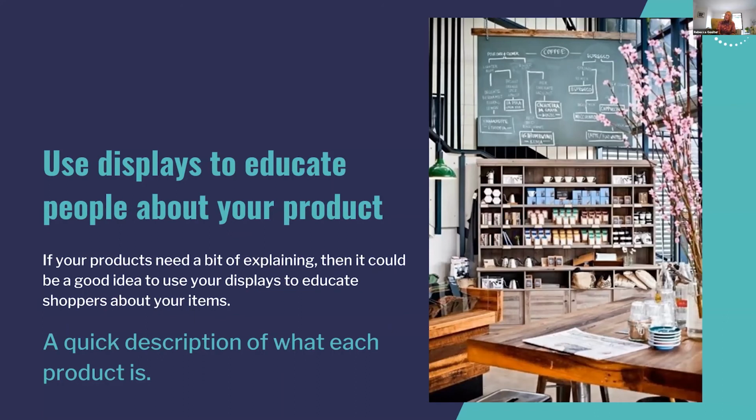Educating your customers on some of your products, or some information about your products that is commonly being asked. You can do this with your displays. So if, for instance, you had a coffee store, you could put up on a chalkboard or some signs talking about what are the most common coffees, what are the most common flavours. It's just a really good way to give a really quick and brief description of your product without having your staff's time monopolised on the questions that you're always being asked.